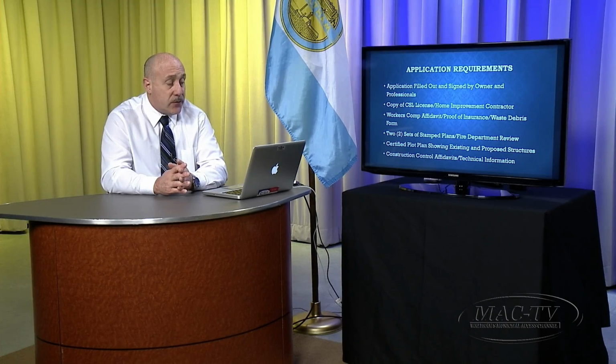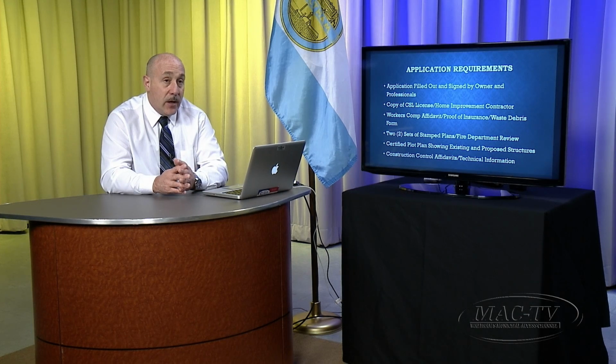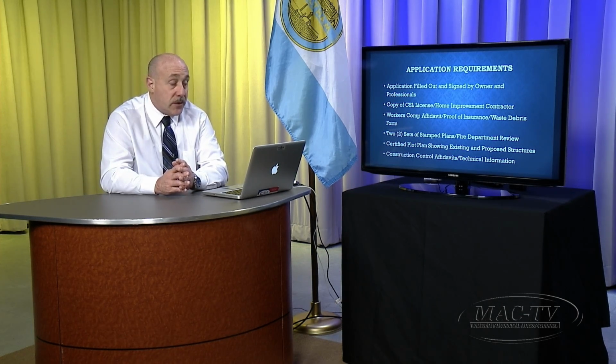For the application, you want to make sure the application is filled out and signed by the owner and the professionals. Again, this is for residential. You want to just make sure that everything is filled out completely. Map, lot, and block are not necessary. Just the proper property address will be sufficient. I know that there is that on there, but that's not necessarily a requirement.